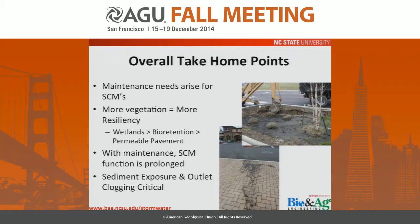We also know that the more vegetated a system gets, the more resilient it tends to be. So once permeable pavement's clogged, it's done. However, wetlands and bioretention have this healing mechanism associated with it. And if you do the right amount of inspection and maintenance, stormwater control measure function certainly can increase, and the system can work for a longer period of time. We do have to make that investment, though, for sure.